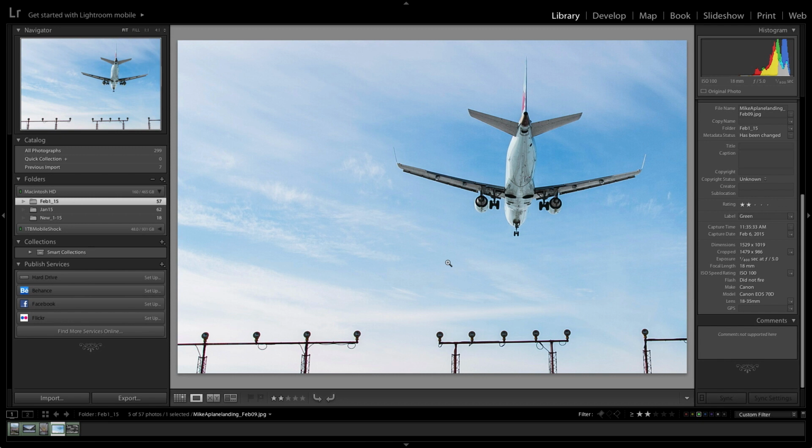Yep, which is nice. It's often something those photographers have to think about as they are out shooting and making those shots. Yep, looks very good. All your metadata looks great. And nice plane landing, Mike.